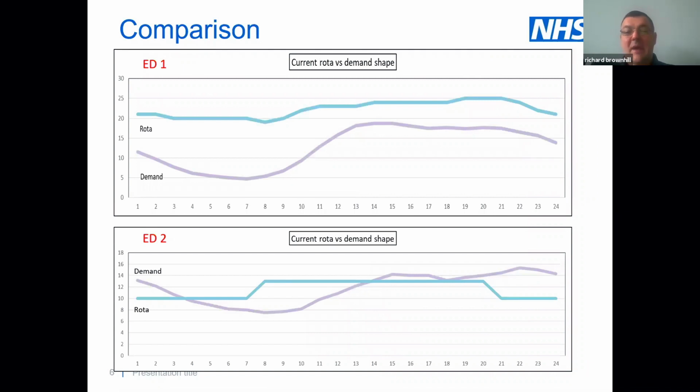So taking data and having a look at hourly staffing, this is registered nurse staffing, but hourly staffing across a department, you can see on the upper diagram here, the ED1 has got a rota that matches pretty well with demand. And all that's happened here is I've taken the occupancy of the department and the hourly registered nurse presence, if you like, and matched those two together. So that department already has a pretty good match. My experience in going around a number of departments is many departments are somewhere near ED1.